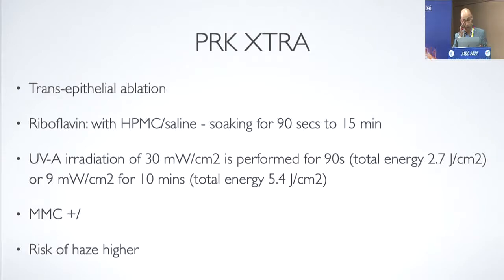So how is the protocol any different? Basically, when you're doing a PRK Xtra, it's always better to do a transepithelial ablation, although you could also do an alcohol assisted one. Transepithelial is preferable. For riboflavin, there's a lot of confusion, but most people are using riboflavin with HPMC. Some people have also used it with saline. Depending on which riboflavin you're using, the soaking time can range from 90 seconds to 15 minutes. UVA irradiation is 30 milliwatts for 90 seconds, or 9 milliwatts for 10 minutes. So again, it's variable; different groups have used different things.